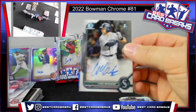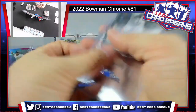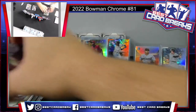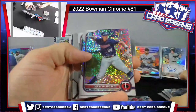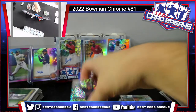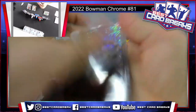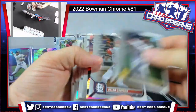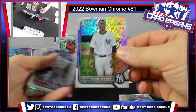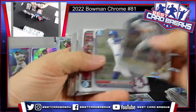Cade Marlowe, there you go. Mariners to Shannon Dieter. There's one. Yes, the face portrait. Yes, the portrait picture. Danny DeAndrade out of 299, Twins. Yeah, I like him. I like him as a spec. Roderick Shimmer for the Yankees. And Campos Invicta to 150, Tigers.